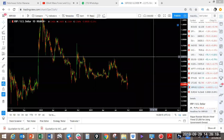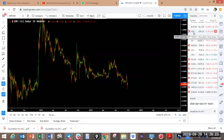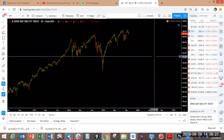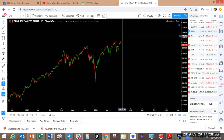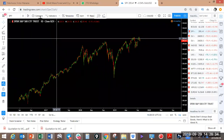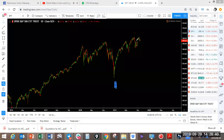Let's go to the indices. Now looking at the S&P 500. So the S&P 500, NASDAQ, and the Dow Jones, we are looking for them to give us diagonals in wave 5s. I am on the daily, so this is supposed to be our wave 4 here, and we're looking for this to be a wave 5. Now, this wave 5 looks like it's going to end as a diagonal.